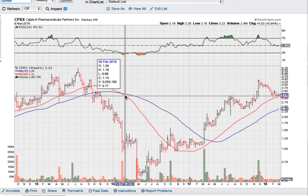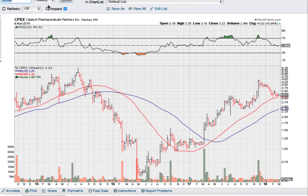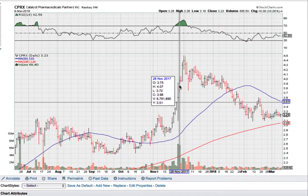If it goes below that 40-week, then I'm out. There's not much loss there at all. But with stocks like this, if you haven't got much money you want to put down, $100 gets you a lot of shares in CPRX.